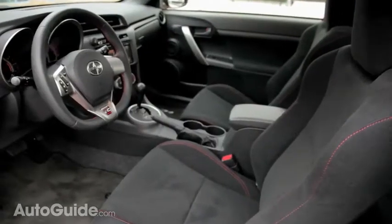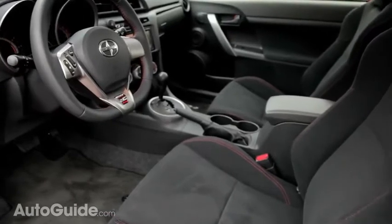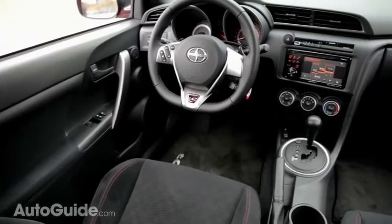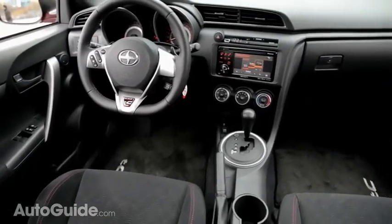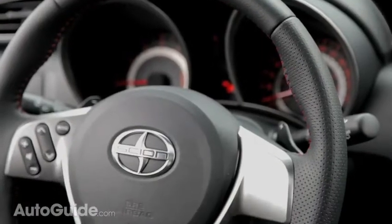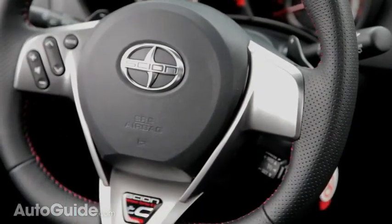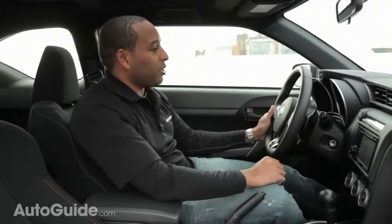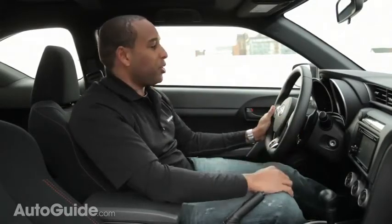Starting with the materials within the interior, you've got a nice textured feeling here, almost like suede, and the seats are actually very similar to what you would find in the FR-S. It's got red stitching as well, which gives it that sporty look. You can find that stitching on the steering wheel too, which has functions on it specifically just for radio, and I like that. You've also got paddle shifters within the actual steering wheel column, which make that a little sporty too.